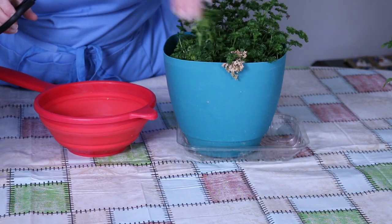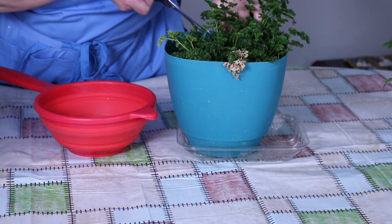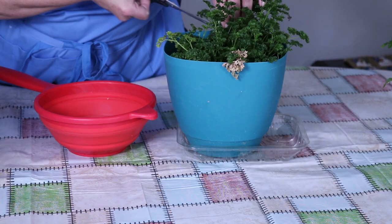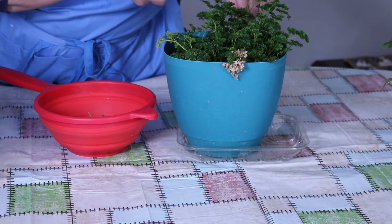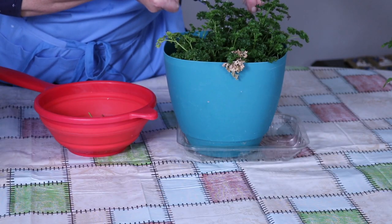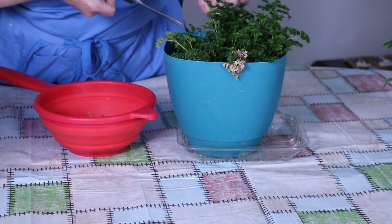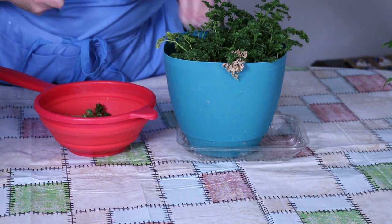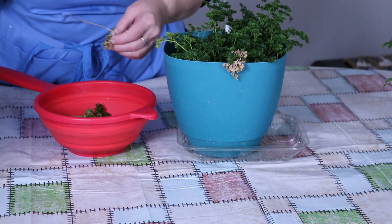I'm going to cut this whole plant back and dry it, because I really don't need this much parsley growing. I like parsley and I use it a lot in the winter, but I don't need all that I've got. It was nice to rescue it from the outside, but I think I need this pot for other things.